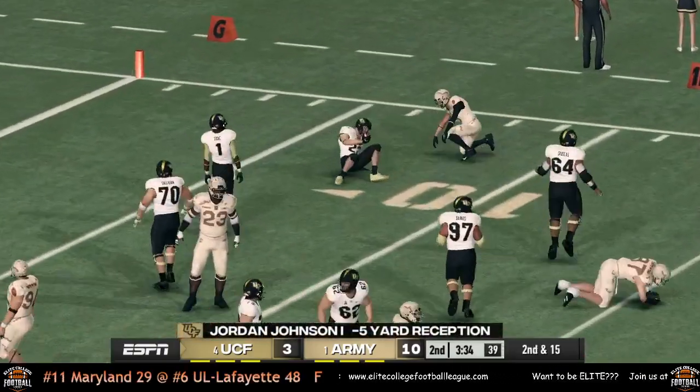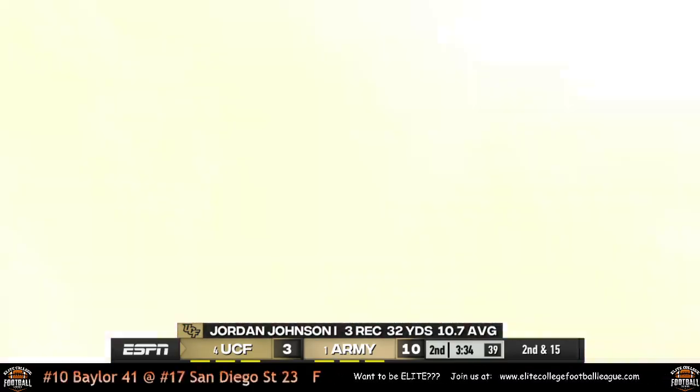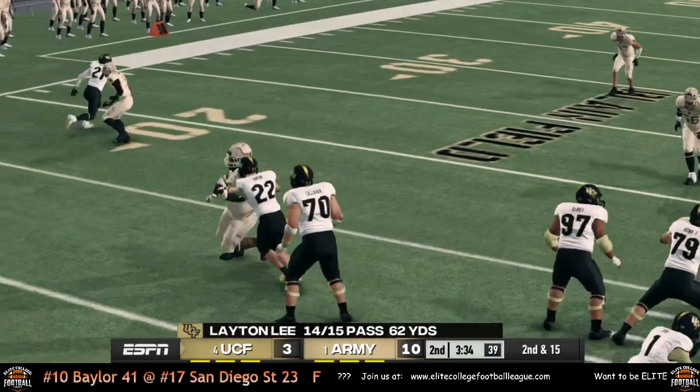Got a man tackled for a loss. A 4-yard loss. That's just a sound play by the defense. They dropped him well short of the line of scrimmage.